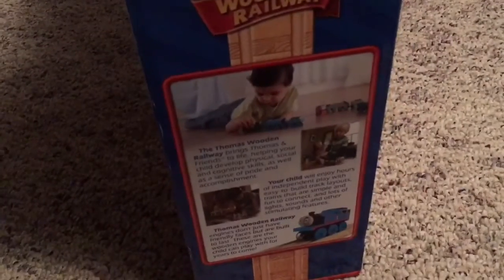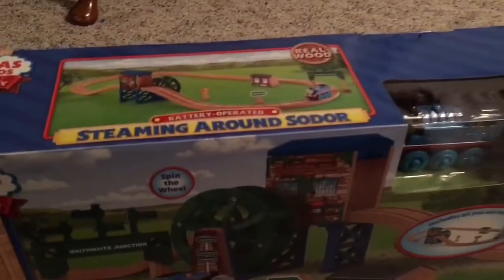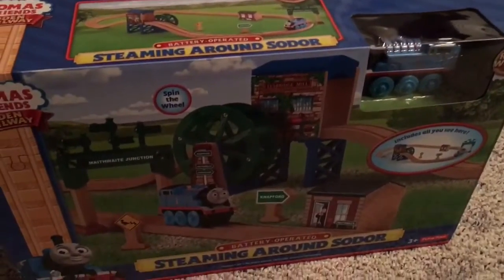Alright, we'll be the test of this. There's the history of the wooden railway. But next time I see you guys, this set will be out of the box.